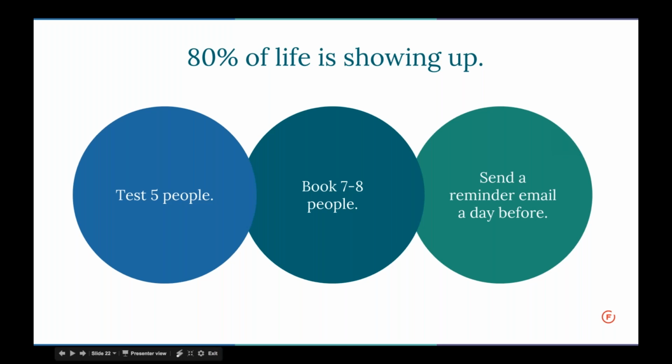I also wanted to talk a little bit about recruitment for usability testing. Usability testing is a little bit more intensive than, say, a survey or an interview, because you're actually observing them and watching them click through. Our advice, a lot of it is just getting folks to show up. People are typically eager, but people are also very busy. Their days are packed. So while we say test 5 people, make sure to book a couple extra. You're going to have a few no-shows. And to make sure that people remember and have the right information, be sure to send a reminder email the day before.